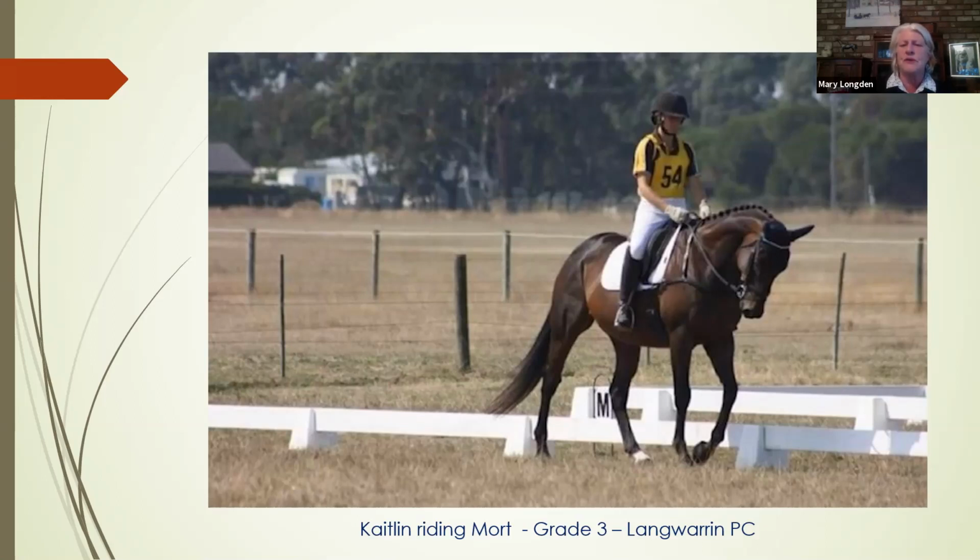So this horse is very relaxed. It's just caught at this moment, and she happened to send it for me to use. So thank you, Caitlin, because that really shows, yes, the horse is round. Yes, he's using the top muscles in his neck, but he is not on the bit. He is not taking the contact.